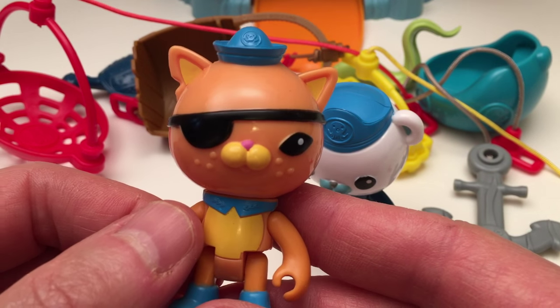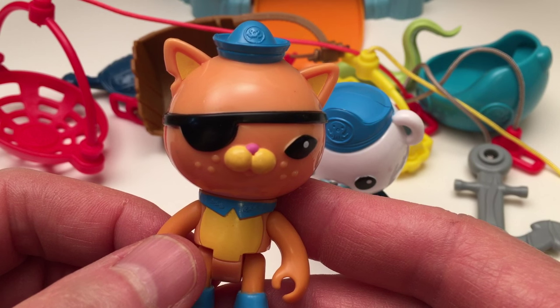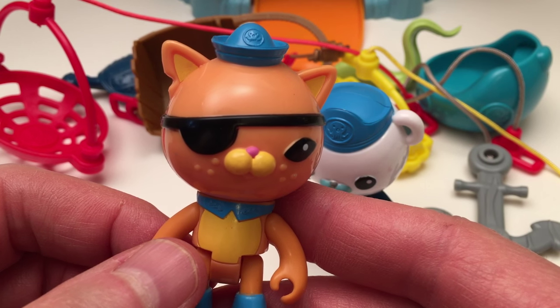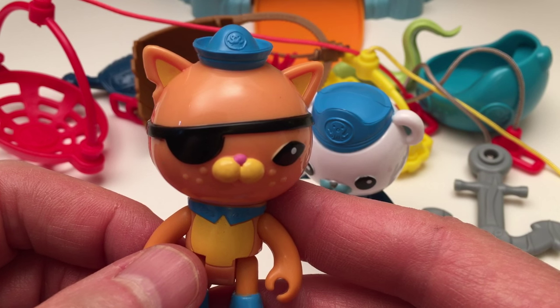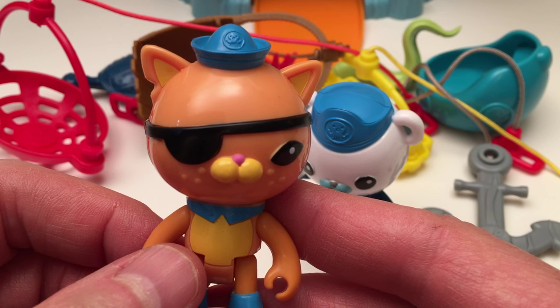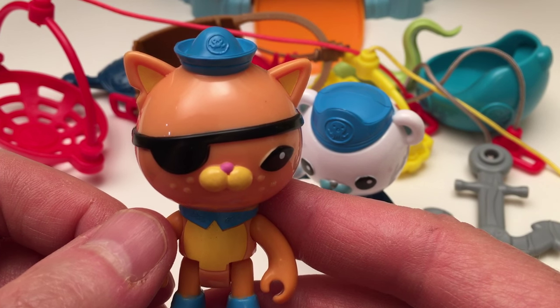And this is Kwazii Kitten. Kwazii is a daredevil orange kitten with a mysterious pirate past. He loves excitement and traveling to exotic places. His favorite hobbies include long baths, racing the Gup B, and general swashbuckling.